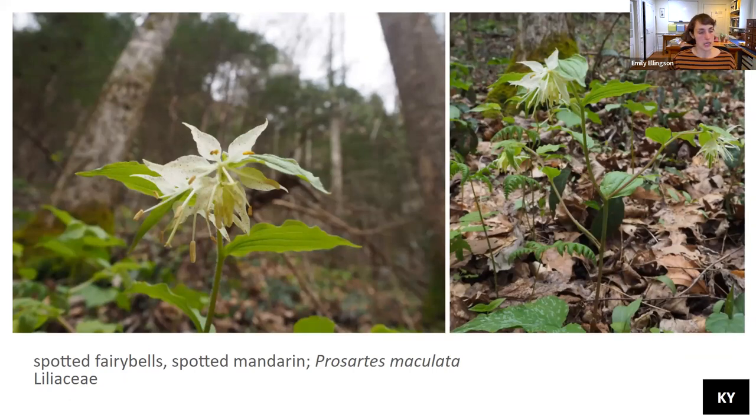And one of my favorite plants in Kentucky is the spotted fairy bells, or spotted mandarin. It has cream colored petals that have these purple splotches on them. They're sort of nodding. It's also called nodding mandarin. So this flower kind of nods down. Parallel veined leaves, kind of a hairy stem, found again in rich, calcareous woodlands, although I believe this one was from a wildflower weekend that the Kentucky Native Plant Society put on in the Appalachian Mountain, Red River Gorge area.